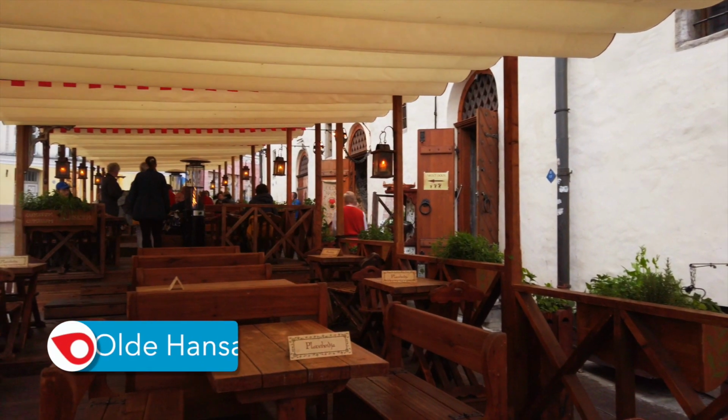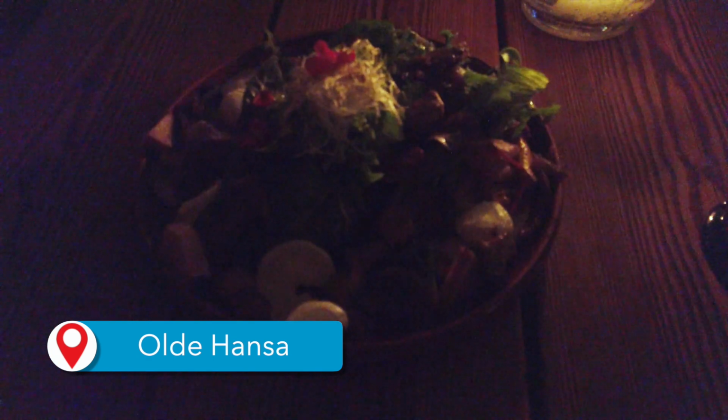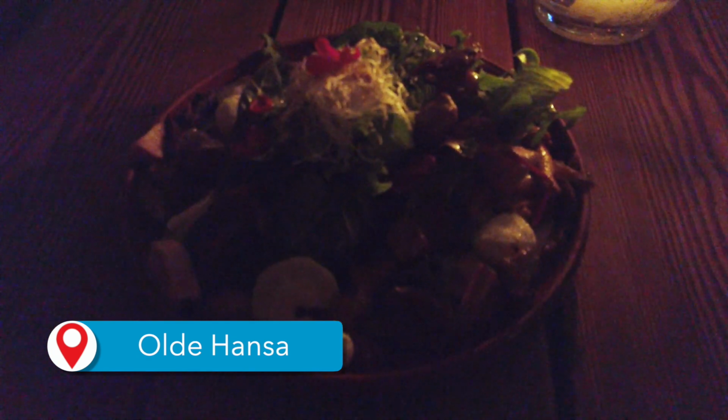I just finished my dinner at Olde Hansa, and that was pretty good. I got a salad with smoked meats and some chicken with vegetables. Pretty good food, and it's like a medieval theme. Food was good and the prices aren't bad at all. I did have a 25-euro gift certificate thanks to Visit Estonia.